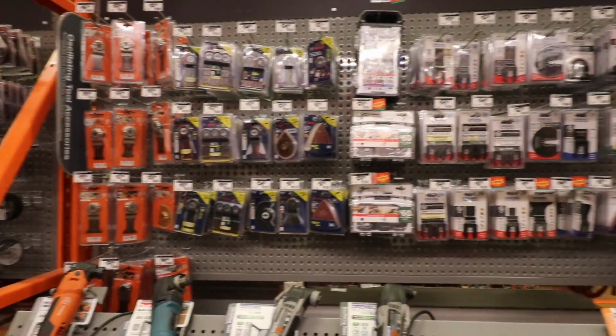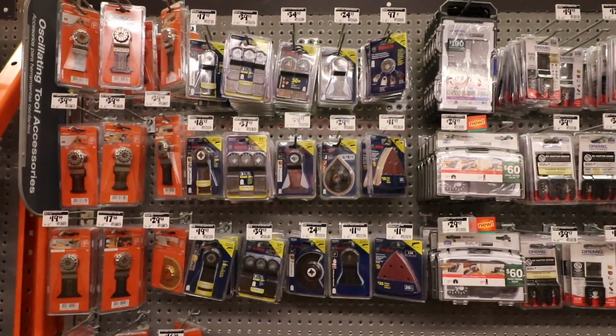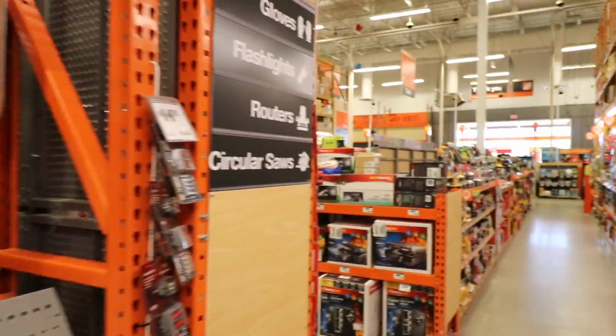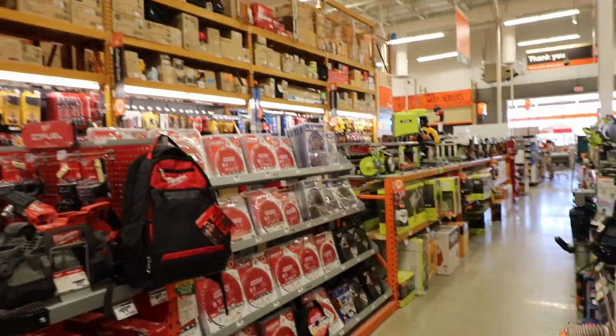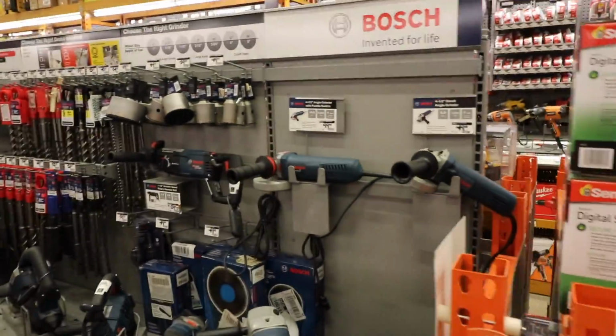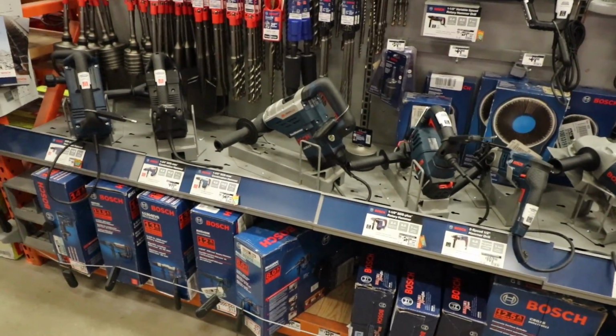Oscillating tool, you guys. Oscillating tool accessories. My favorite oscillating tool accessories are Bosch. 100% Bosch. Those are the ones I like to buy. Okay, let's go down here. So now we got Bosch again. So Bosch pretty much dominating the concrete section here at Home Depot.